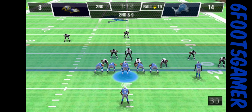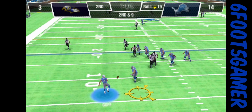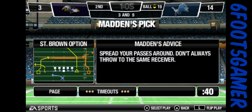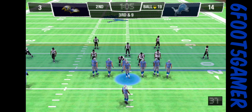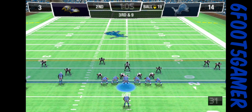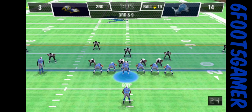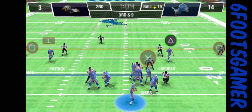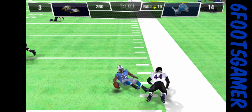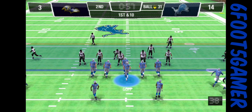Yellow 16. The pass falls incomplete. Patrick was the intended receiver on the play. Look for the open guy out there and get it to him quickly. Check slide. Yellow 16. Passes it downfield. Be efficient here. You can't afford to let time slip away from you. It's 1st and 10.